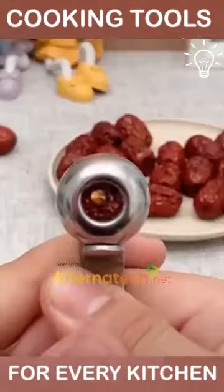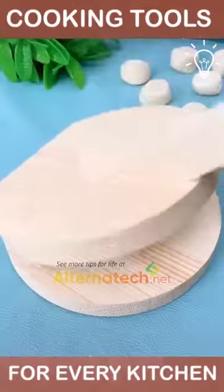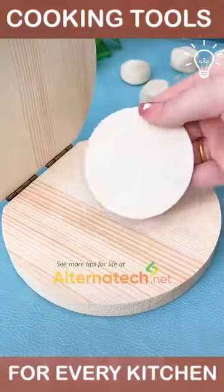The process of removing seeds from dates got way easier with this tool. This is super satisfying to watch.